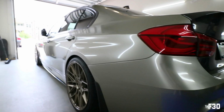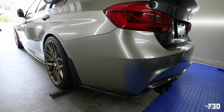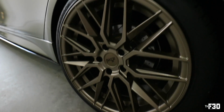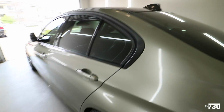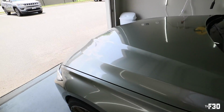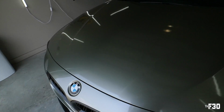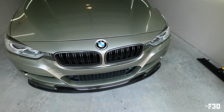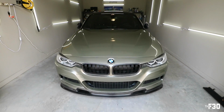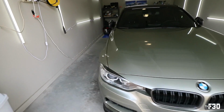So let me show you guys around the car, what we did so far. As I said before, it was really, really easy to clean this car. The wheels are pretty much brand new, ceramic coated, didn't have to do much. We basically just did a foam bath and wiped it down and then sprayed it off. But for the most part, it's just already so clean. Like, the car just stays clean. But yeah, it's looking really good.